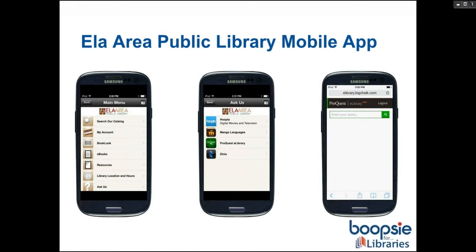Okay, and here are a couple of screenshots just showing you quickly the eLibrary integration. They have it under their resources channel along with Hoopla and Mango Languages and Vimeo, which are mostly app-to-app integration. So once you click on the ProQuest eLibrary channel, it takes you directly to the mobile website for eLibrary.